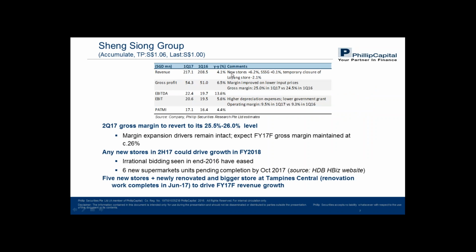As you can see, the top line was mainly driven by the new stores growth, which grew at 6.2%. In particular, the Yishun Junction 9 is the best performing store. And some of the remaining new stores that were pushed out last year, 2016, aren't doing as well as expected. In particular, the Loyang Point. Management noted that for Loyang Point, the shopping mall as a whole is being affected by the renovation, and they have been seeing lower footfall as compared to before the renovation.